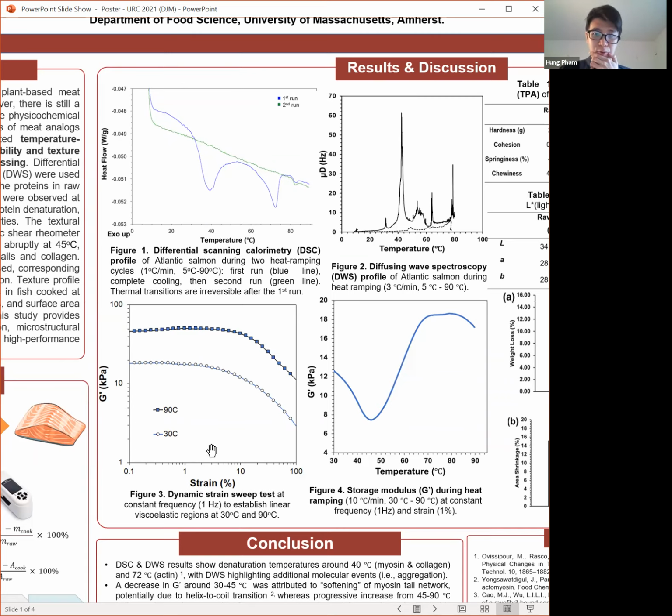Moving on, we have our rheology. We know that cells embedded in tissues in the extracellular matrix have a viscoelastic property, meaning that it has a viscous property, which behaves like a fluid, and an elastic property, which behaves like a solid. One of the first steps is to perform a dynamic strain sweep test to determine the linear viscoelastic region.